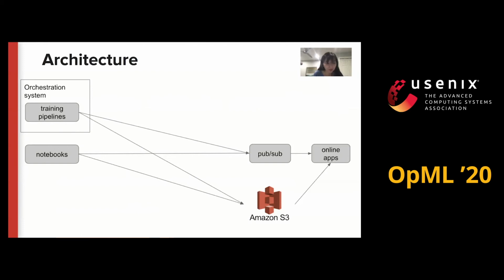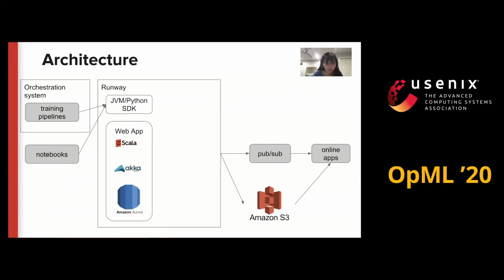Now let's take a look at the architecture of Runway and see how it fits into the existing flow. Instead of saving and publishing models directly, the training pipelines and the notebooks now use Runway's SDK to talk to Runway's backend. Runway will parse the model and extract its associated data, save the information to a database, and then publish to the pub/sub system to notify the online apps.